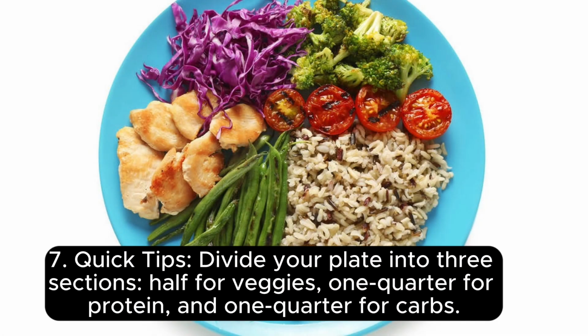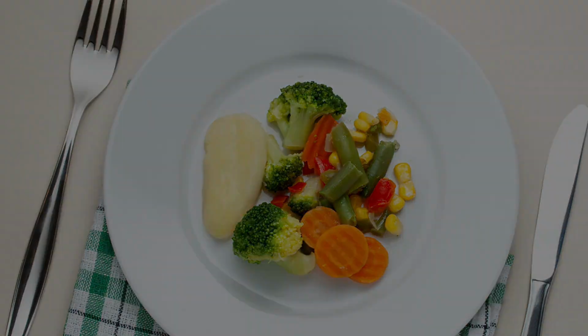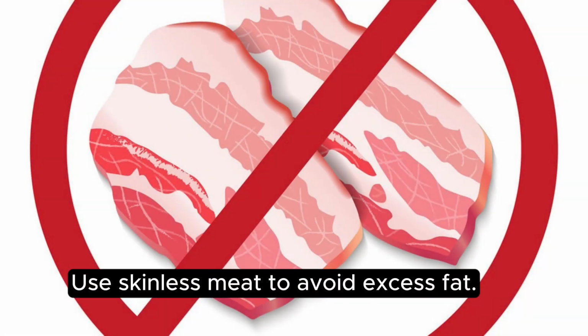7. Quick tips. Divide your plate into 3 sections. Half for veggies, 1/4 for protein, and 1/4 for carbs. Fill half of your plate with vegetables before reaching for turkey and mashed potatoes. Use skinless meat to avoid excess fat.